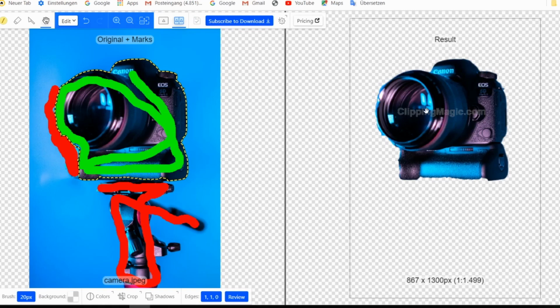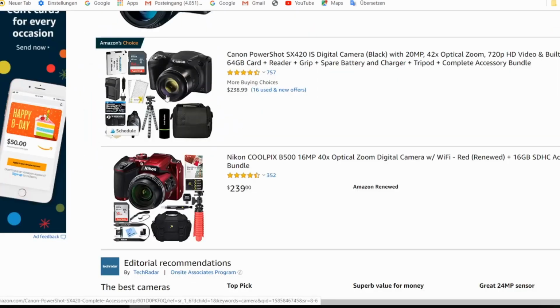This is what you need to do. In 2 seconds now, I'm finished with this photo editing. Okay, the photo is now ready. After doing this, you can now present it to your client.